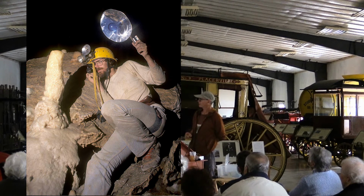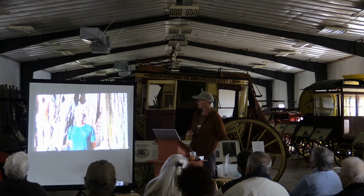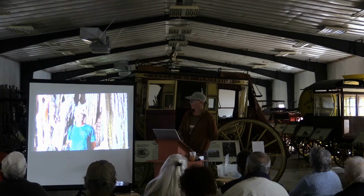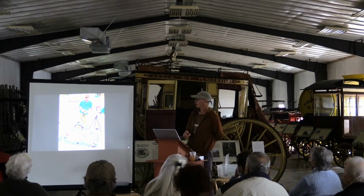And this is actually a humor shot because I'm using a giant flash bulb for a close-up. That bulb would normally be used for lighting up giant rooms. So fast forward to a more recent trip, and now pretty much all cavers are using LED lighting. It's lightweight, the bulbs don't burn out, the batteries last pretty much forever compared to what we used to have.